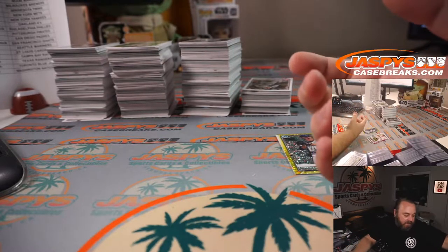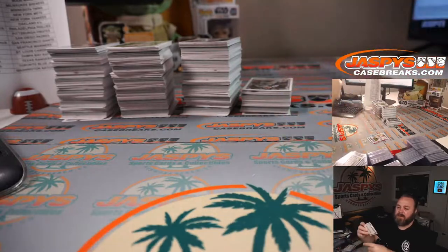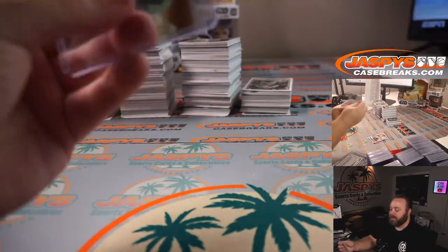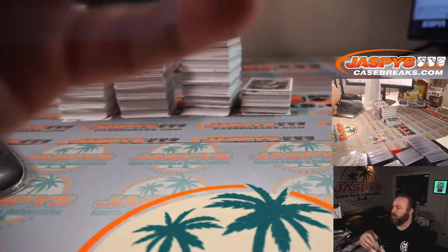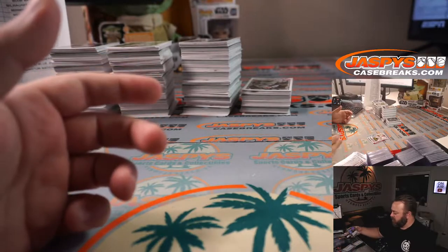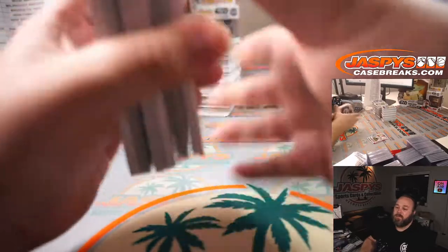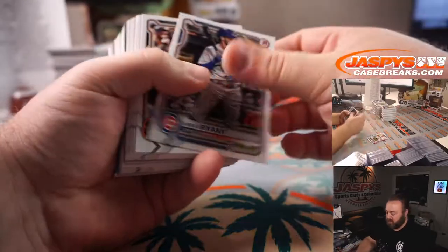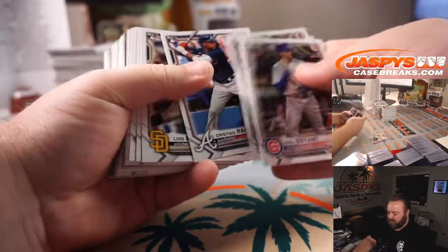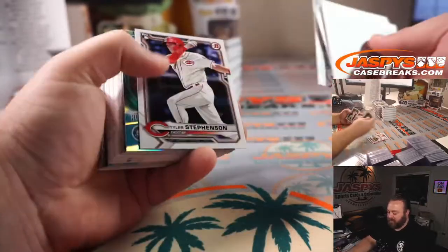Yeah. Joe pulled one in that hobby break that he did earlier tonight, and I pulled one in one of the hobby cases I did to start, like when this first released last week. But I think those are the only two we've really seen. I haven't seen a lot of those at all, so it's not like they're one per case or anything like that, because I've done plenty of hobby cases and not seen them.